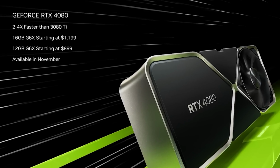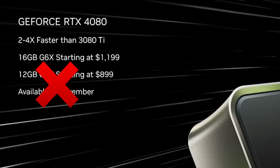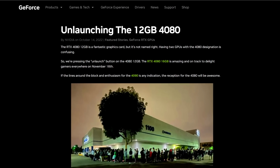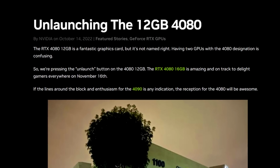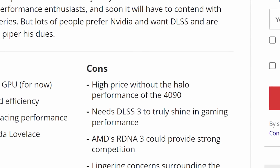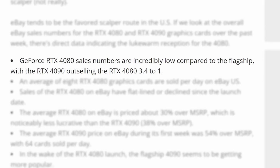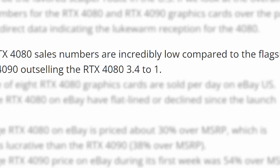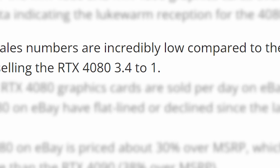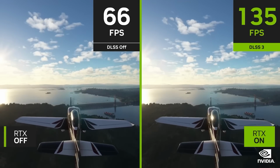Of course, the company recently released their 16GB RTX 4080, or should I just call it the 4080, given their 12GB 4080 has been canned. Either way, the GPU has gotten fairly poor reviews thanks to its sky-high price. And according to a new report from Tom's Hardware, Nvidia's RTX 4090 is outselling the 4080 on eBay by a factor of 3.4 to 1. So users are definitely not too excited about their new card.